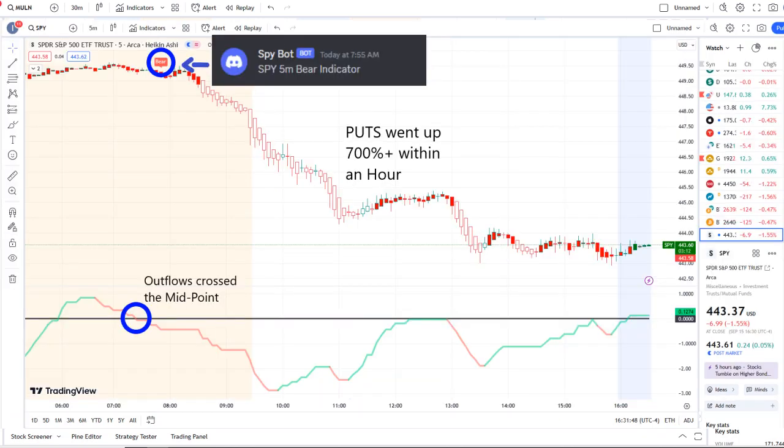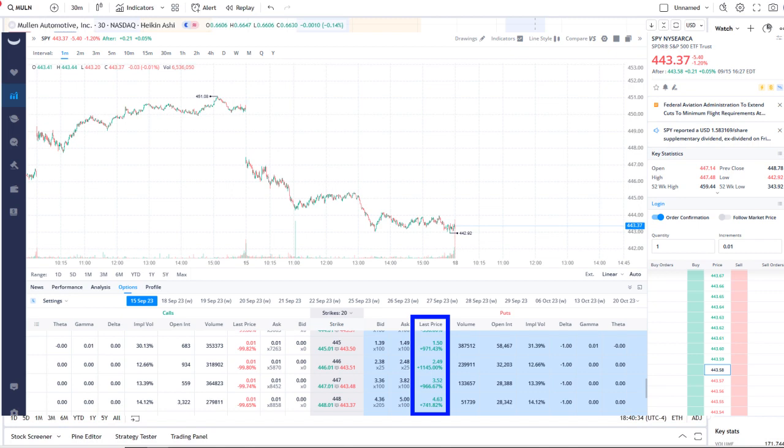And our SPY bot at 7:55 a.m. sent out a bear indicator. And from that moment forward, outflows crossed the midpoint to the downside, pure weakness there on 42 vision, and put options went up 700% plus within an hour, guys. And as you see it popping up there within the screen, within the options chain, some options even went higher than that.